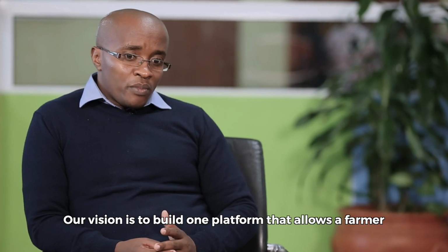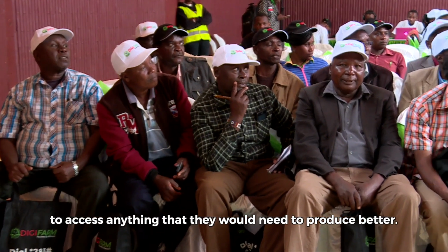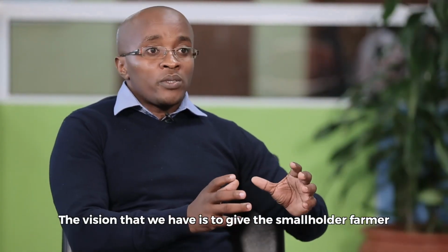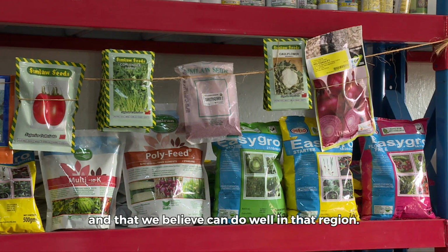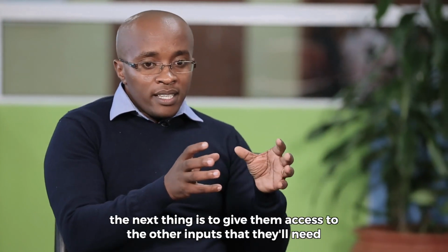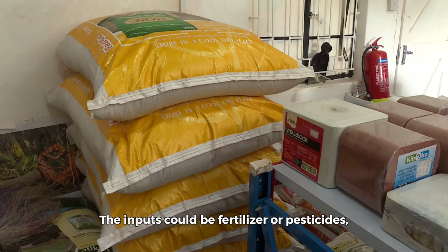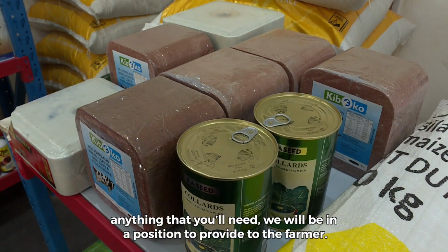Our vision is to build one platform that allows a farmer to access anything that they would want to produce better from it. The vision that we have is actually to give that smallholder farmer some quality seeds that have been certified and that we believe can do well in that region. And once we give you that seed, the next thing is also to provide you with access to the other ingredients that you need to produce that crop. So could it be fertilizer, could it be pesticides, anything that you need, we will also be in a position to provide to you as a farmer.